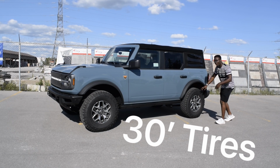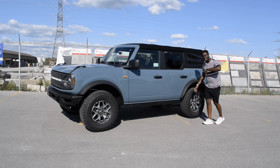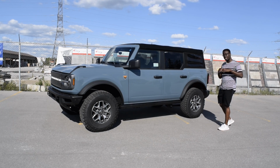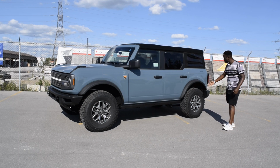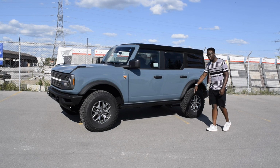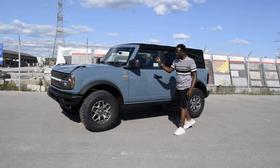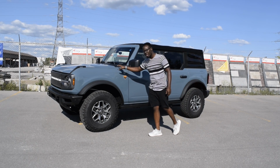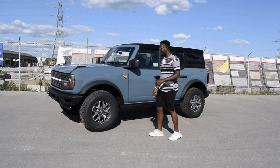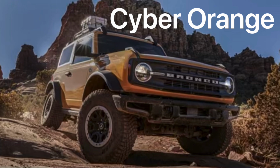In fact, if you opt for the Sasquatch package, which is the heavy-duty off-roading package, you do get the 35-inch, which looks absolutely stunning in my opinion. This doesn't look bad, but I've seen them in 35s and I think they look a lot better in the 35s. Before we head to the front, let's comment on this color. It is called Area 51. Now, for the Ford Bronco, Ford did put out some very nice colors, and there's an orange color trim going with these cars. That color looks absolutely nice.